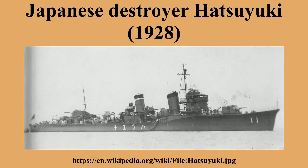Hatsuyuki was the third of 24 Fubuki-class destroyers built for the Imperial Japanese Navy following World War I. When introduced into service, these ships were the most powerful destroyers in the world. They served as first-line destroyers through the 1930s, and remained formidable weapons systems well into the Pacific War.